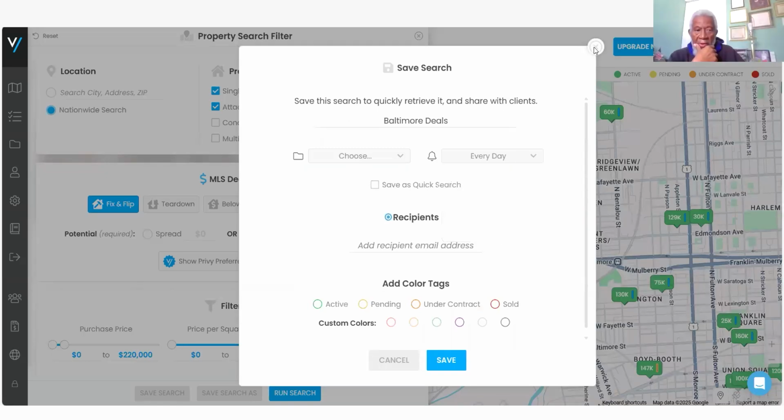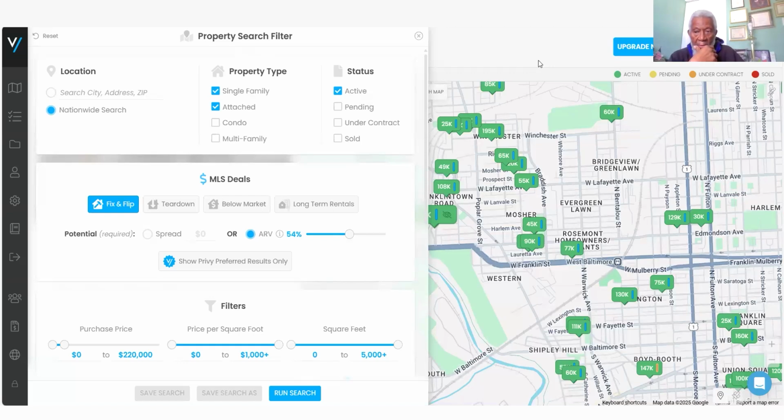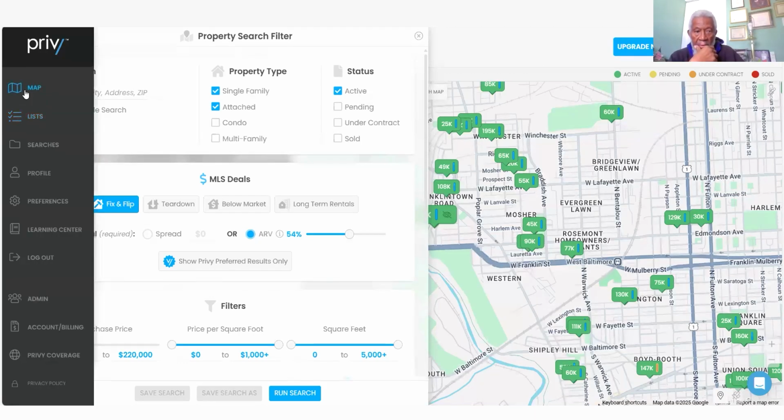Gotcha. Now, if you go all the way over to your left-hand side, you have list and then you have search, right? Yep. Now here's what I'm noticing: when I save the search and it comes to my email address, I don't find that many good deals.